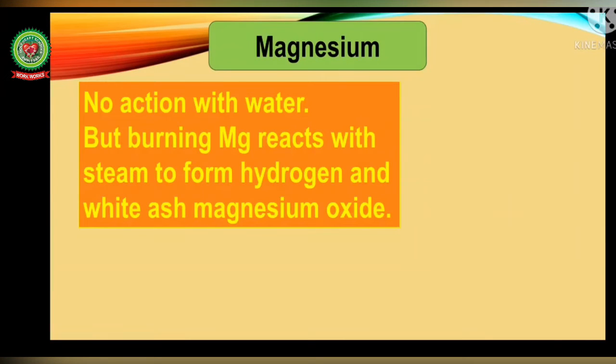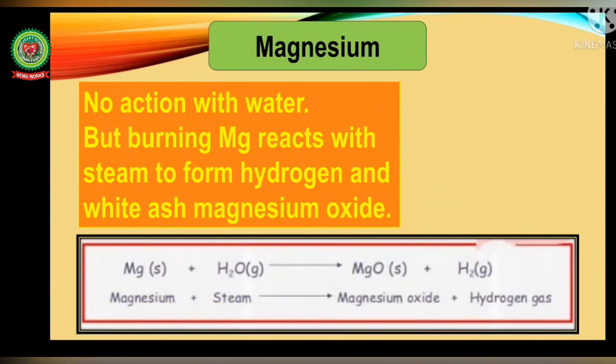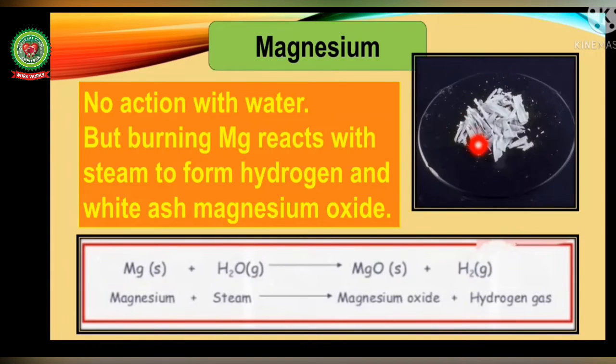Let's study about magnesium metal. Magnesium metal has no action with water, but burning magnesium reacts with steam to form hydrogen and white ash, magnesium oxide. Here, in this reaction, magnesium reacts with steam to produce magnesium oxide and hydrogen gas. Magnesium oxide is in white ash form.